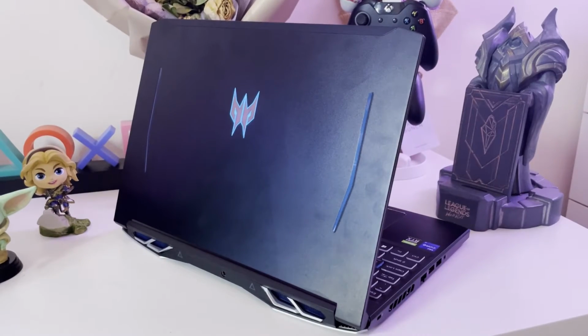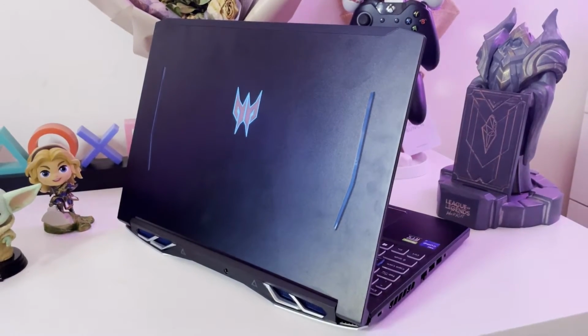One thing's for sure though, unlike other gaming laptops I've reviewed this year, this one definitely screams gamer. So if you want to up your gamer rep, this is definitely the laptop for you. So let's get into the specs.